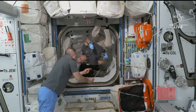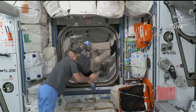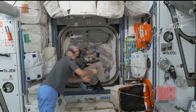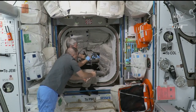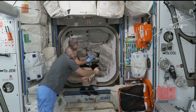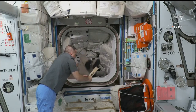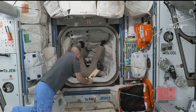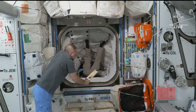Those words between the ground and NASA astronaut Kayla Barron as they work to make sure everything is configured properly before hatch opening. And on your screen now, to the left lower portion of your screen, is Roscosmos cosmonaut Anton Shkaplerov, who is working to assist NASA astronaut Mark VandeHei in some procedures as they prepare for hatch opening here shortly.